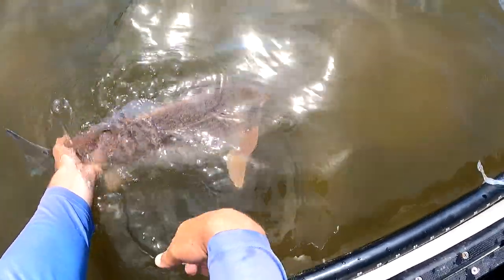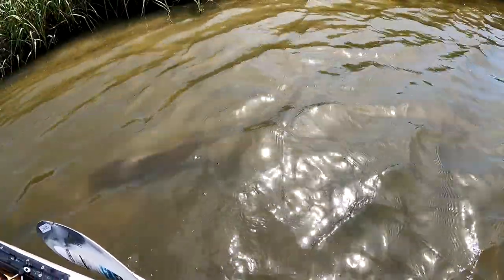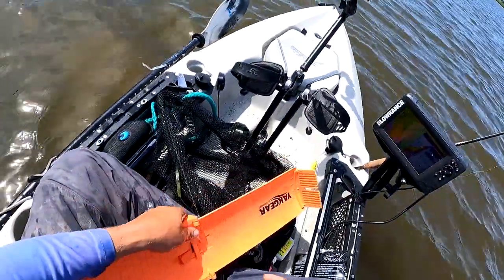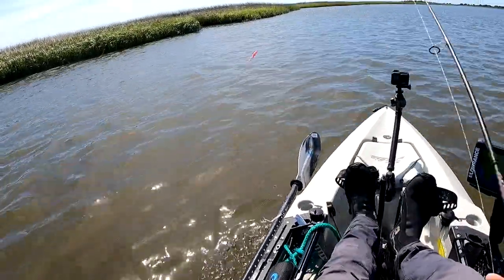So we could just send him on his way. And he's gonna go eat all those shrimps and crabs down there now. Try that little creek again. There's like a little pocket. I'm guessing there's a few just holding there.